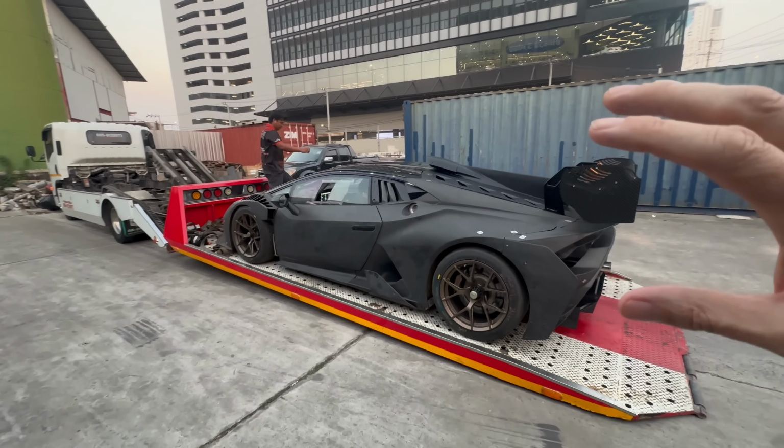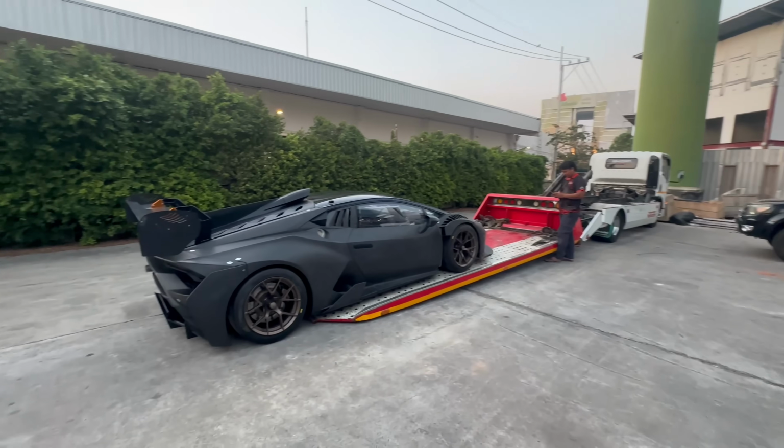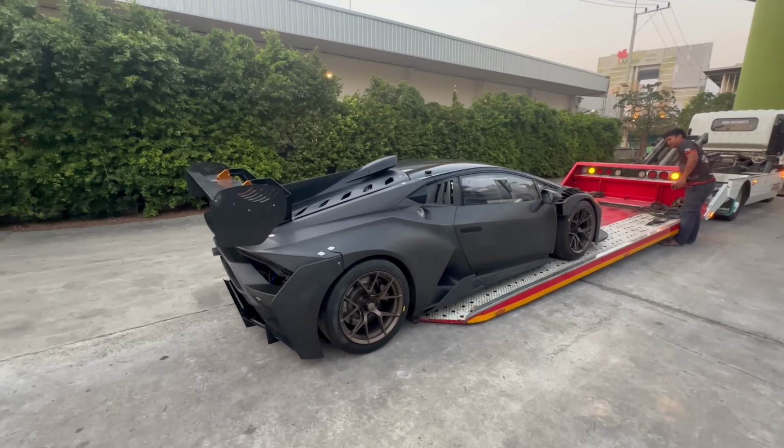Now what I've got to explain, if you haven't watched my last video, if you've forgotten, this has got a K20C engine out of a Civic Type R, an FK8. You can hear, that does not sound like a Lamborghini V10 whatsoever.